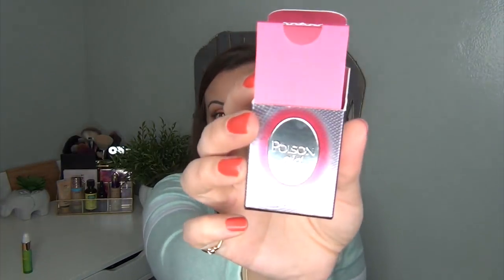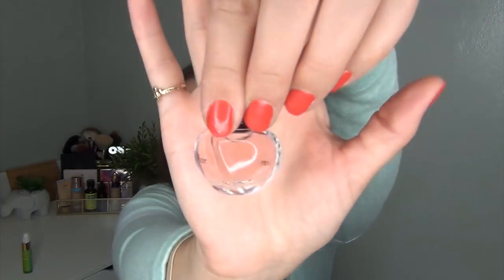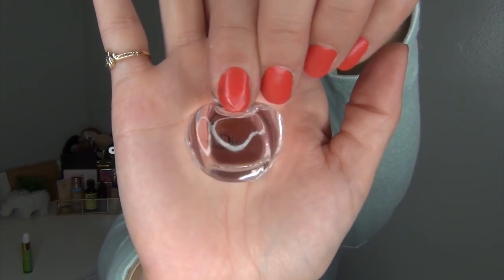And then I also picked one that I had never tried before. It's by Dior and it's called Poison Girl. And I smelled this one already and it smells freaking amazing. So this is the box here. But look how cute this one is too. Seriously, I just think it's so cute. I just can't get over it. This one smells really, really good.